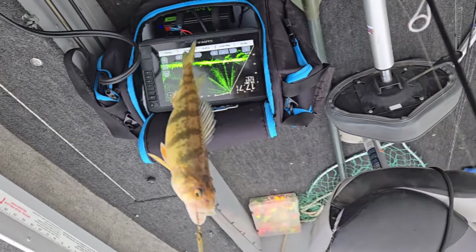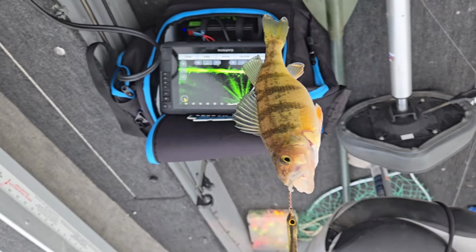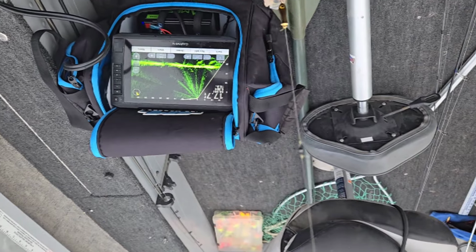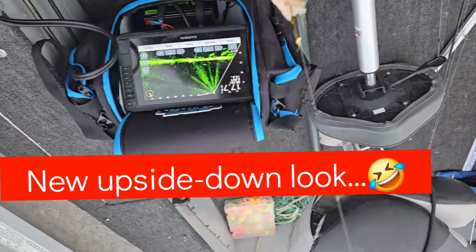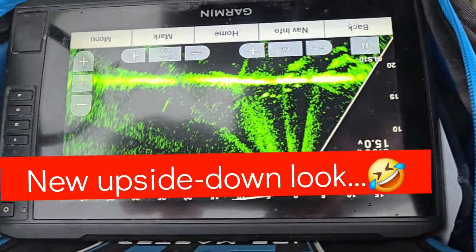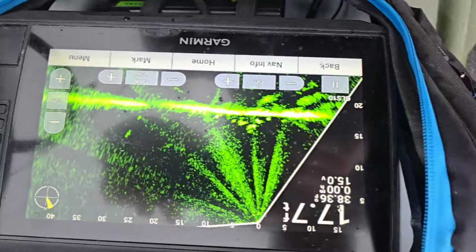Trying to show you guys here, another nice perch. Hands are freezing. But been a pretty good afternoon. I think it started about 4, so it's 6:30, so 2.5 hours. Gonna get him back here, but like I said, 38 degrees is our water temp, and we are in 17 and a half, 18 foot of water. That's kind of where the big fish have been.